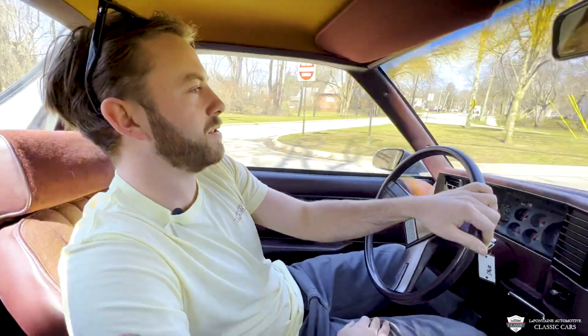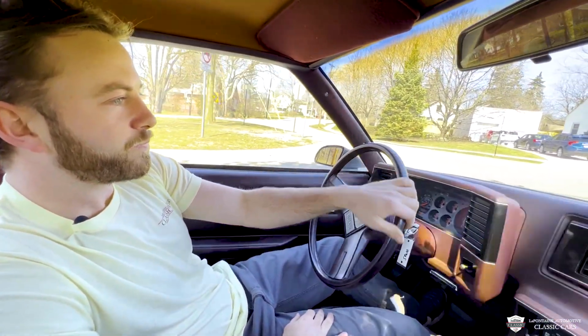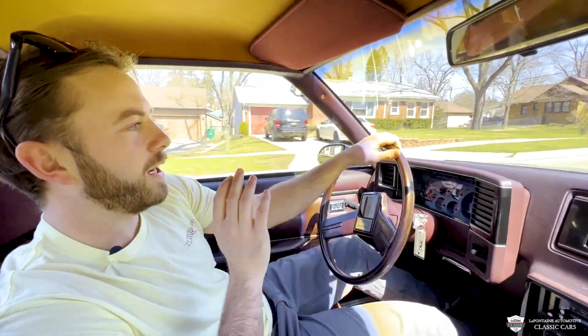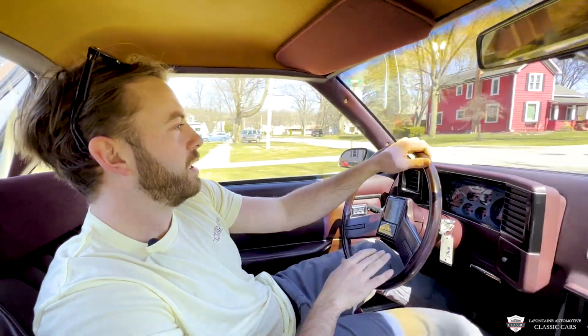I drove it over here this afternoon. I get a lot of thumbs up. People saying, man, I've never seen one of those, or haven't seen one in a long time, which I agree with them. I feel like you really don't see many of these. Starting, stopping, leaving the lights, no hesitation. Pedal feels very linear. As I lean into it, this hood picks up and we just keep on going.